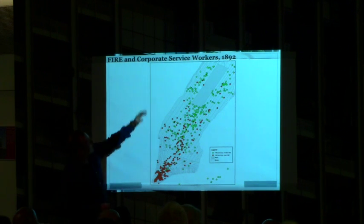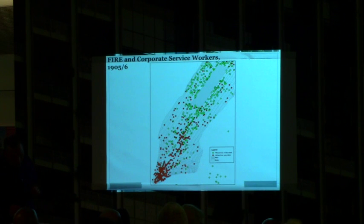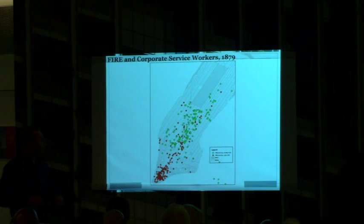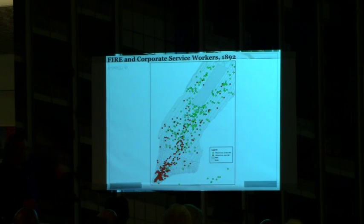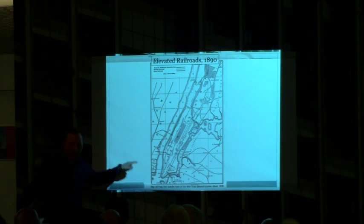1892, now they're starting to filter up the Upper West Side, the Upper East Side. In 1905, Upper West Side, Upper East Side, Central Park West. All of this was made possible by another transportation innovation. Not yet. We don't even need that yet. To get this pattern, you're right, the subway came after 1904, but even between 1861, 1879, and 1892, you see this northward pattern, and it was made possible by the elevated railroads. The elevated railroads were basically built out in the 1880s, and as I demonstrate in the book, their job essentially was to funnel as many people as possible to their jobs in Lower Manhattan.